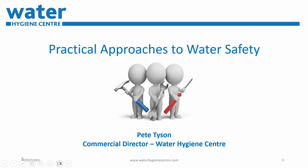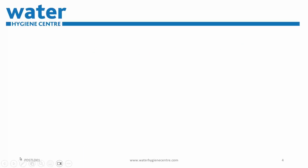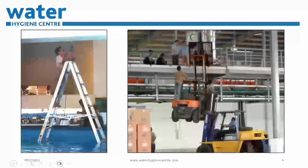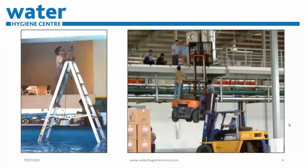Next slide. We've probably seen these types of situations before. We've seen these photographs, the crazy health and safety photographs. And this practical approach towards safety presentation is along similar lines as these, albeit not as obvious, I guess. I'm demonstrating some of the things we've found with water systems, i.e. how not to do it.